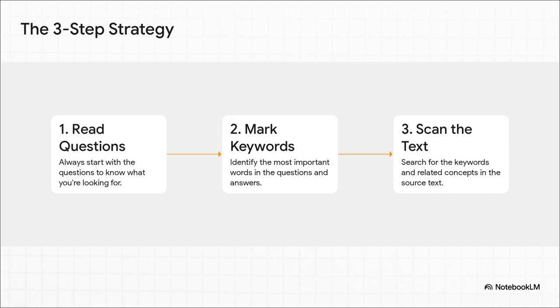Now, when you mark keywords, you're not just looking for nouns. No, you're on a hunt for verbs, dates, names, specific numbers, anything that can act like a signpost in the text. This framework saves you time, it focuses your attention, and it's the exact one we're going to use to walk through the rest of the exam.